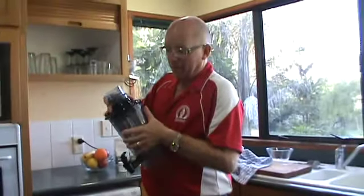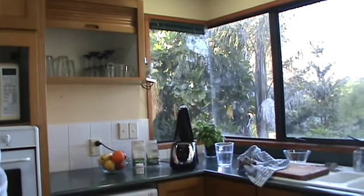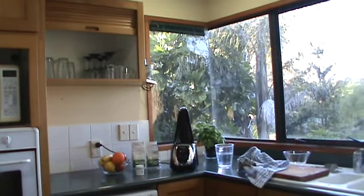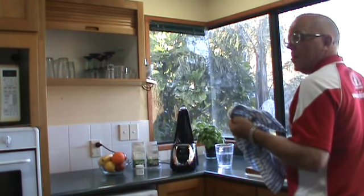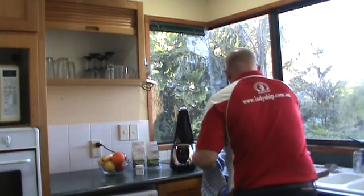If you need a complete jar or you want a second jar, you can buy a complete jar. They're on our site. That is an important thing, by the way, because people do ask about that. To put that in perspective, when I was selling the Vitamix, they were about $150 New Zealand to replace the whole blade assembly. I don't think you could replace the blade on its own.